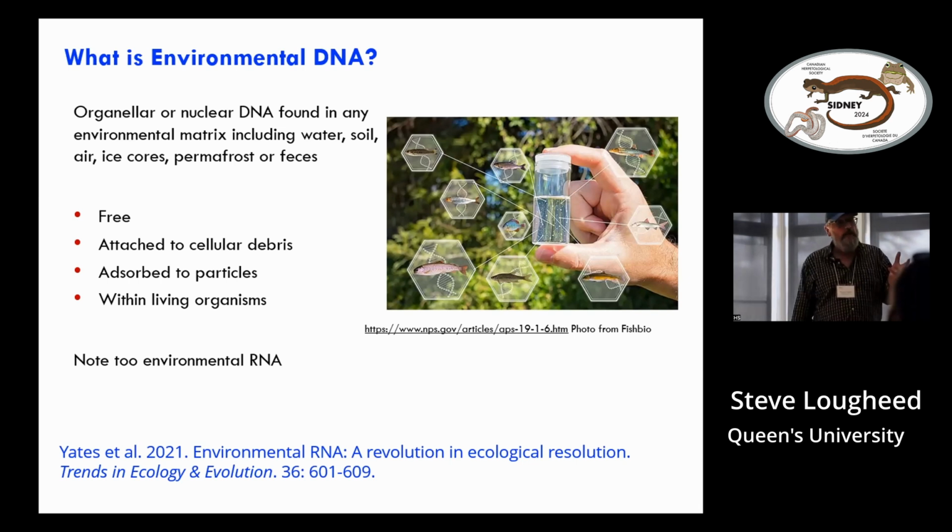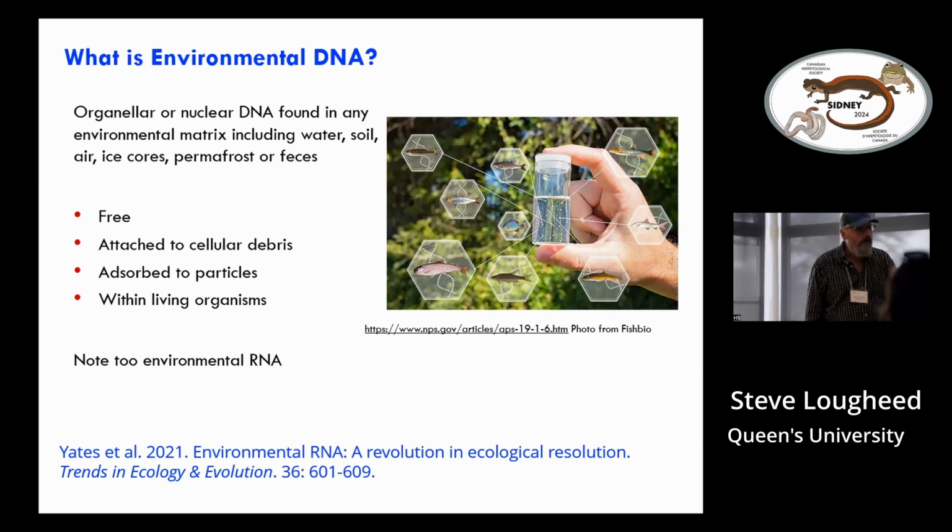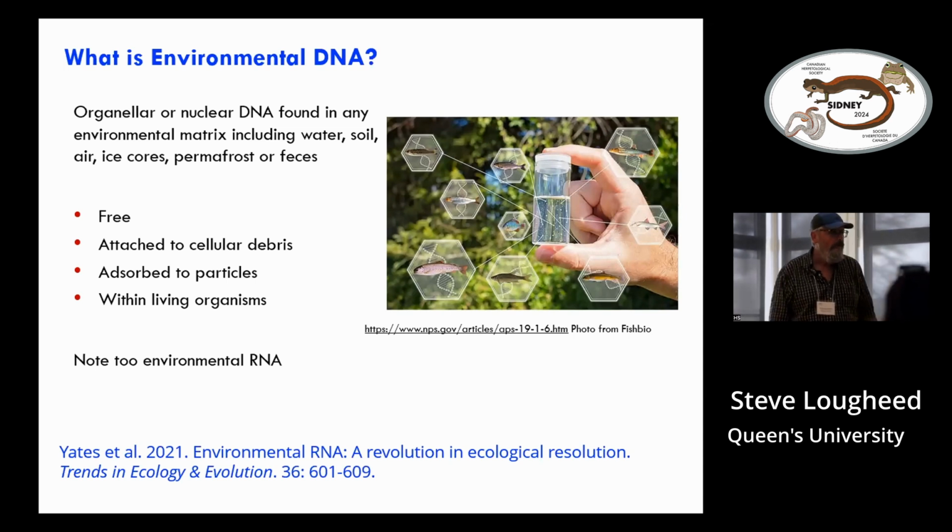eDNA proper is considered to be DNA that is free or floating or what have you in any matrix. But it can be attached to cellular debris after cell lysis. It can be absorbed to particles in the air, in the water, in the soil. And that's important when we talk about sedimentary DNA. And interestingly, of course, when we take a water sample or a soil sample, we're taking living organisms as well. Whether you would call that eDNA or not will really depend on who you talk to. I did want to note environmental RNA. I'm not going to talk about it, but those of you who are aficionados of wastewater monitoring for COVID-19 will know that coronavirus is an RNA virus, and so that monitoring was actually based on the presence of RNA.